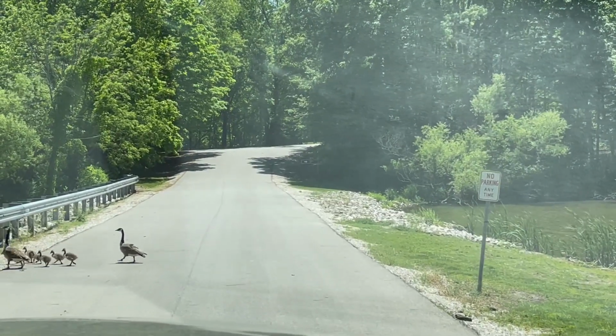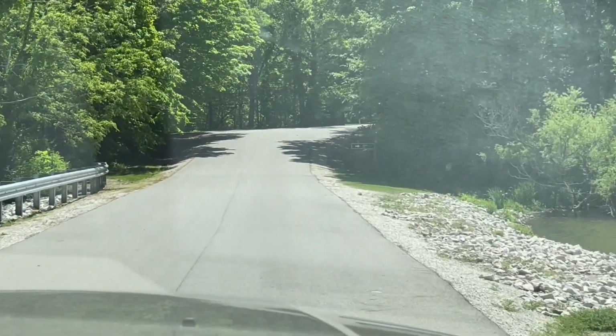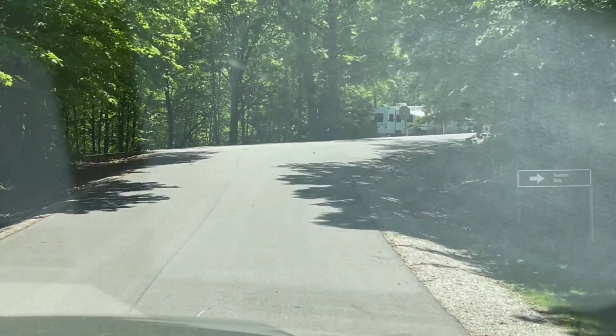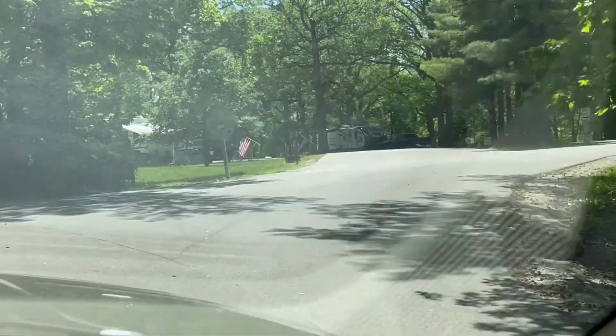It's a peace crossing. Oh, they're cute. Brady, you want to chase the geese? Guessing this is it. Yes.